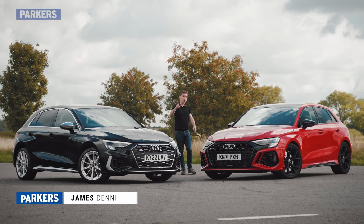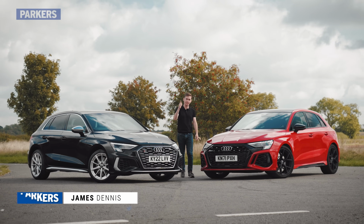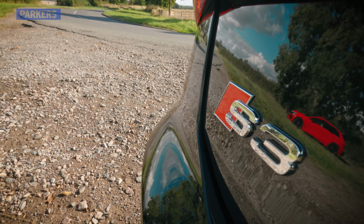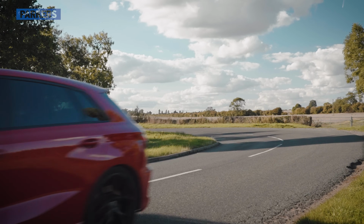Well, we'll start with the styling because these two clearly look very similar, but there are a few exceptions. Not least because the S3 is in standard spec, while the RS3 is in the now discontinued Launch Edition spec that in turn was based on the Vorsprung trim.